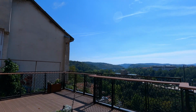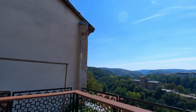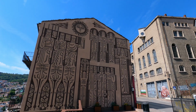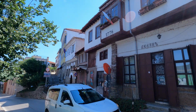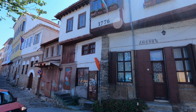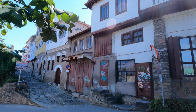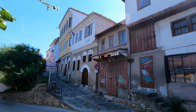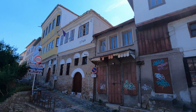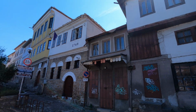Over here, you can see a similar view from a different angle. There is also a wall mural dating to the time of communism. Across the street, there are some old-style buildings. One of them says Dükkan, which is an old word for a shop. It comes from Arabic and was borrowed by many languages, including Turkish, Kurdish, Persian, Hindi, Gujarati, and Bulgarian. The modern Bulgarian word for a shop is magazin.